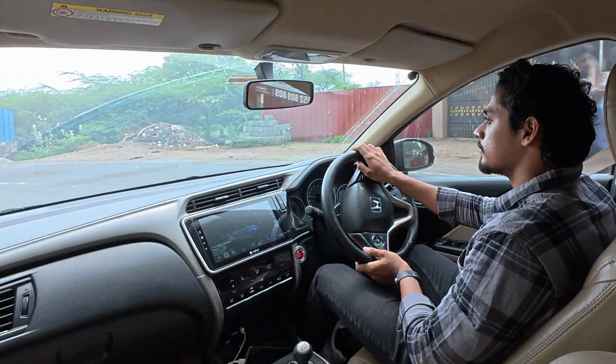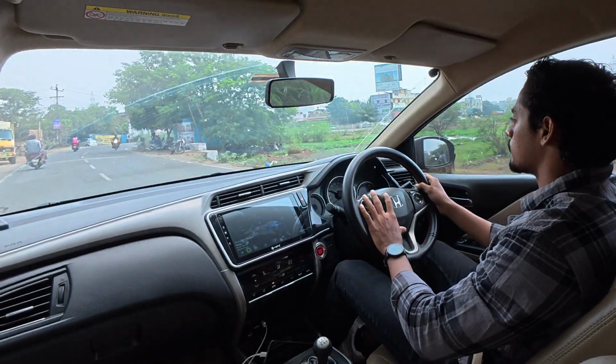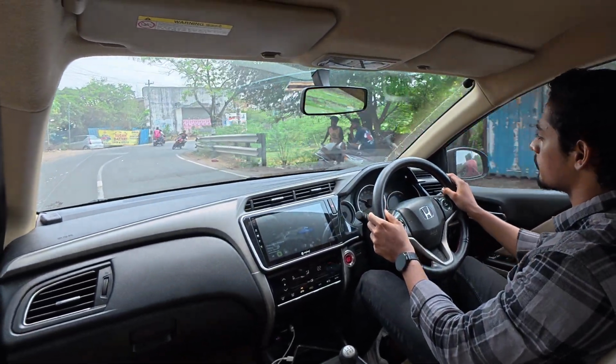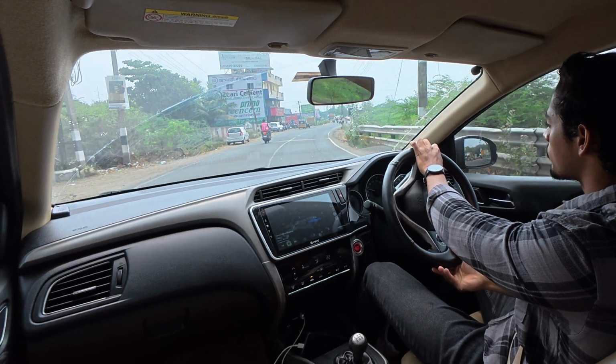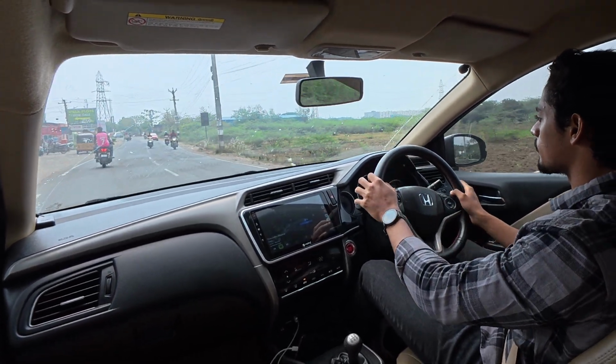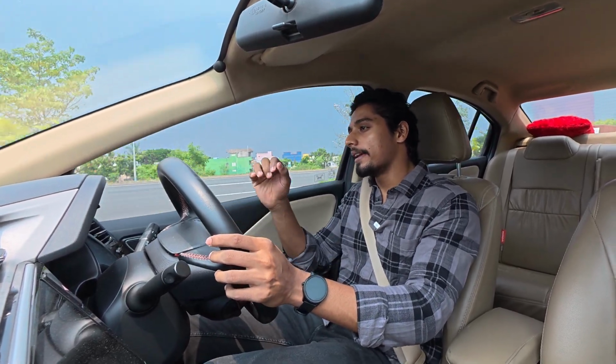So the driving dynamics of the car are really good, and you would really appreciate it. You can easily push the car around corners, and it will take it really well. Of course, there is understeer at the limits, but within the limits, the car behaves really well, and the body roll is also very well contained. It's of course a sedan, so it will not roll much, but the suspension is slightly on the softer side, but still it's very enjoyable.